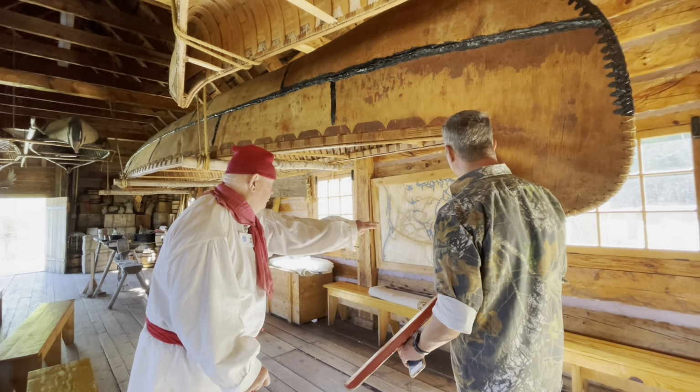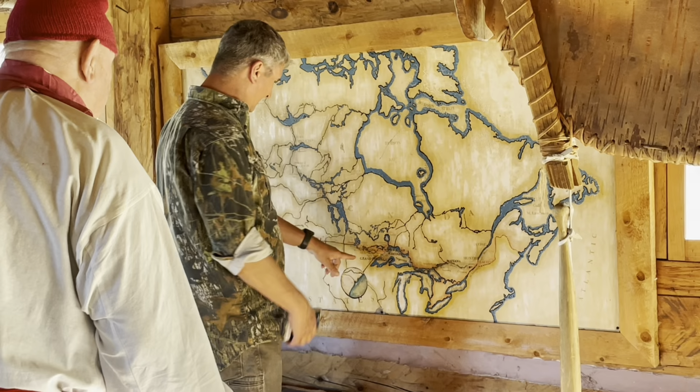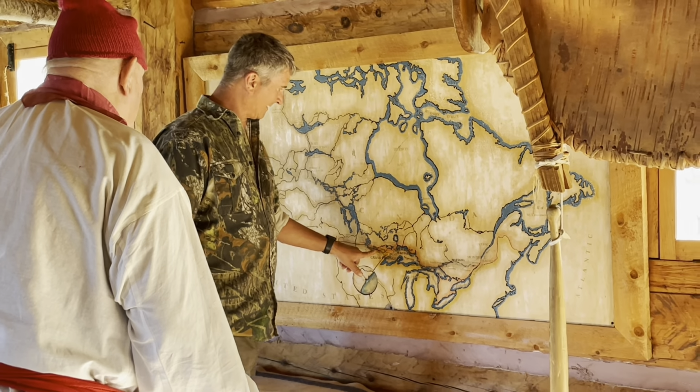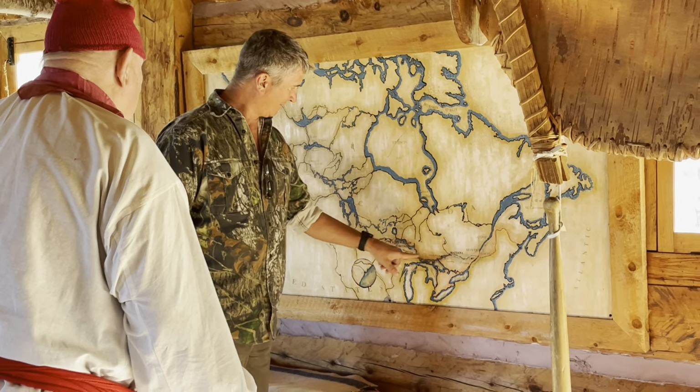Okay, so it's this route here, huh? Right, from Montreal all the way over here to Grand Portage. Right here. Yeah. How long? 8.5 weeks. 8.5 weeks, and they went across Superior. Well, they stayed close to shore. Right. Yeah. But mostly rivers and close to shore. Yeah. That's amazing. It's amazing.